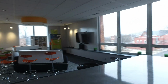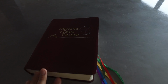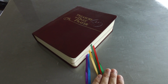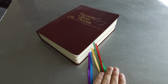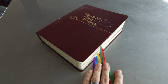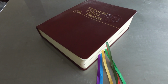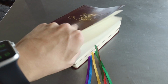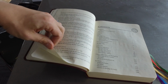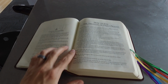So when we look at Treasury of Daily Prayer, you will notice that there are several ribbons that come out of the side. One thing that you will notice a lot if you ever see somebody using this book is that all the ribbons are just bound together and put in one spot. But all of these ribbons actually have a very specific task. I'm going to focus on the red and the yellow or gold ribbon today. If you open Treasury of Daily Prayer up to one of the opening pages, it actually has instructions for you on how to utilize the ribbons.